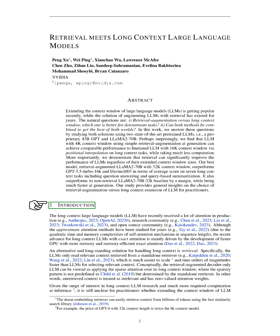Section 1 Introduction. We're going to delve into the fascinating world of large language models, LLMs, that have been gaining a lot of attention in various fields, including production, research, and open source communities. These models have been significantly improved thanks to advancements in GPU technology and memory-efficient exact attention methods.